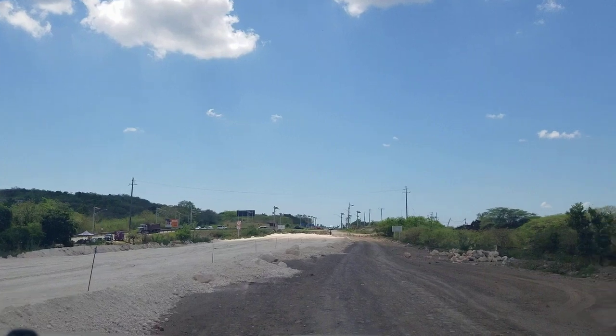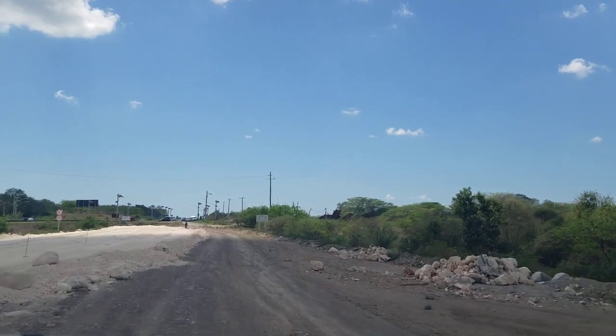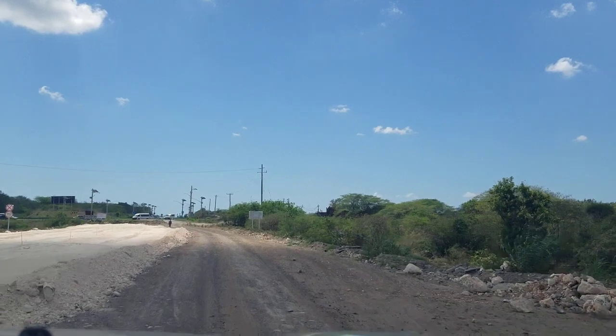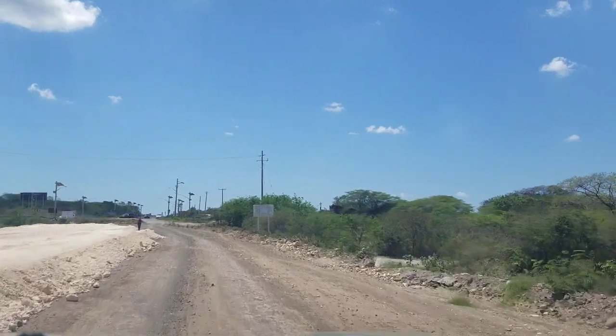Alright, so straight ahead, if you look, that is where both sections of the highway will line up. So they are basically leveling up this section where you see, actually they are going to pave it. That's the only thing left to do now, is pave it and take out the roundabout and just have one continuous road.